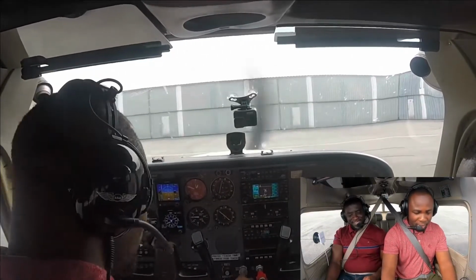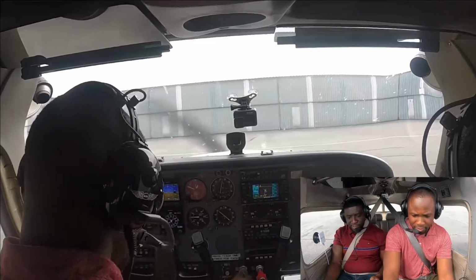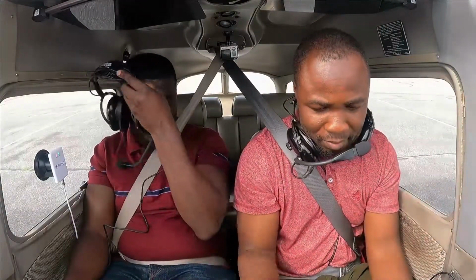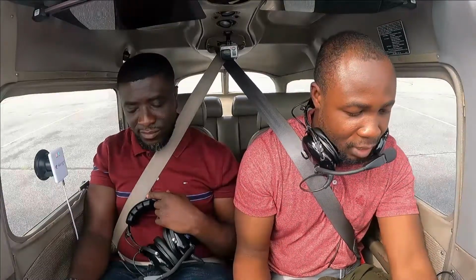All right, shut down checklist. Radio master off. Make sure magnetos, key light. So that's how you turn it off. You stop the engine by pulling all the fuel out of it. What you don't want to do in flight is pull this thing all the way out, because that means the engine will cut off. Fuel pump off. Landing lights off. Magnetos are off. This on the dash. And we're done.